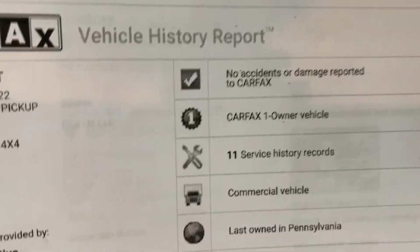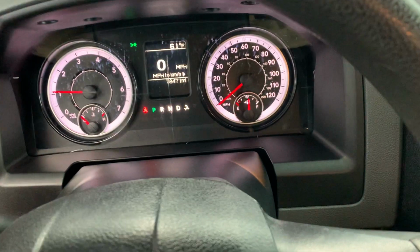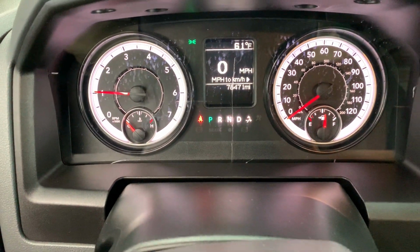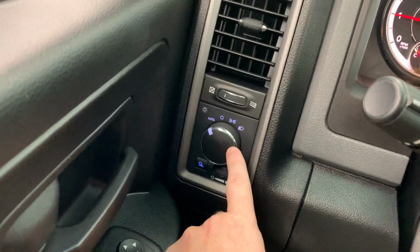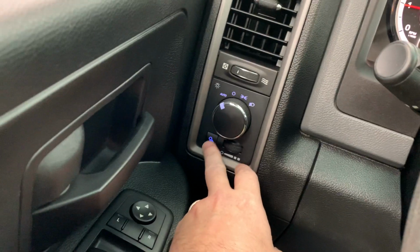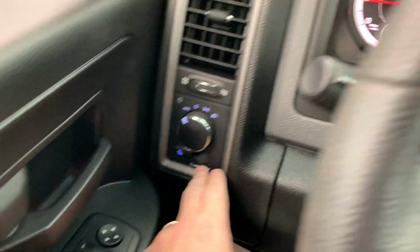You can see no accidents or damage, 1 owner, 11 service records. It doesn't get any better than that. And you can see the mileage is 78,471. Is equipped with automatic headlamp controls, also a cargo light switch and a dimmer for your interior below that.